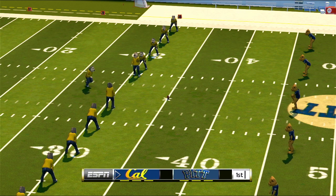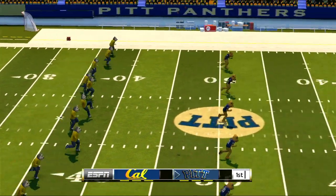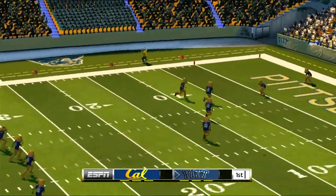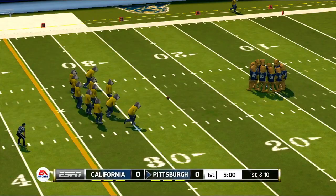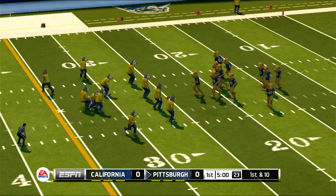California is ready to open this one up as they line up for the opening kick. Sends it sailing downfield, and it sails out of the end zone for a touchback. So let's see what the offense can do as they come out onto the field.